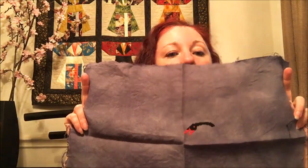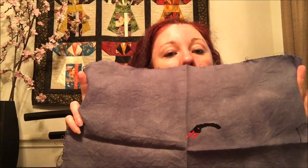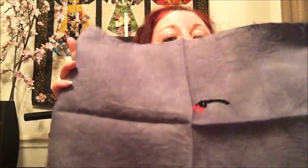Okay, so Dutch Beauty, Black Swan. I mentioned that I want to do this on a dark fabric, or at the very least on kind of a gray tone. I had this piece of fabric in my stash and wanted to give it a try. So if I had to guess, I don't know, it looks a little small for 32 count. It could be 32 count. I think that's what I decided, was 32.